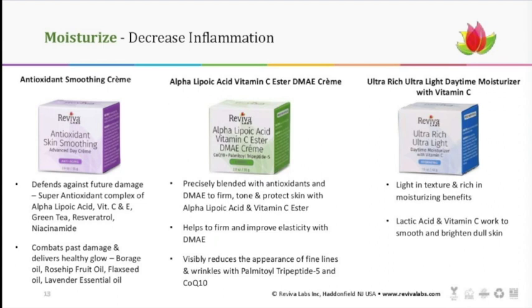Resveratrol and niacinamide, a really potent antioxidant as well. That actually goes to work on helping brighten your skin too. Yeah, so this antioxidant skin smoothing cream helps to combat past damage and treat current. And I love it because it has look at all those great oils: borage oil, rosehip fruit oil, flaxseed oil, lavender essential oil. So it smells great, and it's lightweight. It's not a heavy cream, even though it says cream. It goes on very lightly.